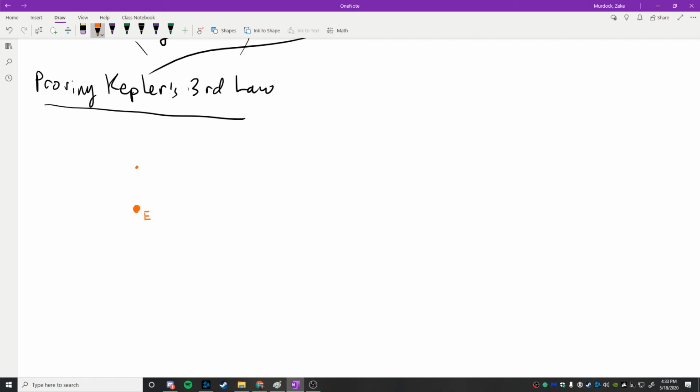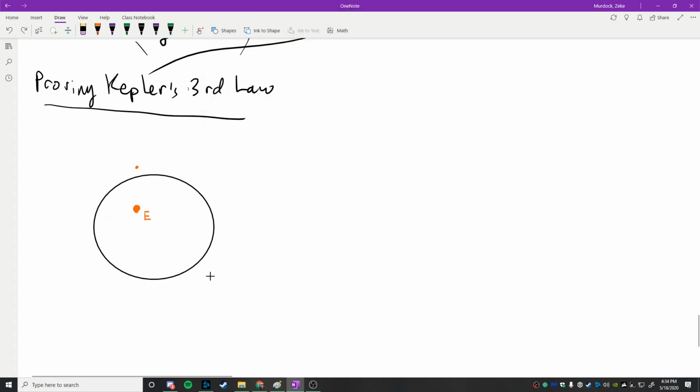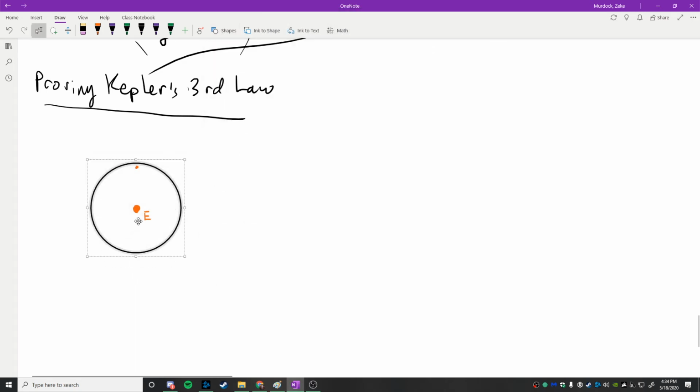And orbiting this body, we're going to place a satellite. This satellite is going to travel in a circular path. There's no reason not to just use a circle for this. I need to start using the tools that we have here. So you have a body that's traveling in a circular path around the Earth. It could be some kind of satellite that provides internet or direct TV or whatever. It's just a satellite orbiting around the Earth, right?